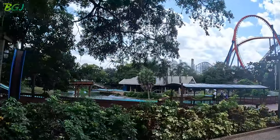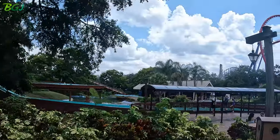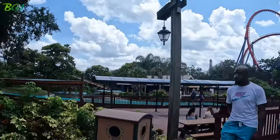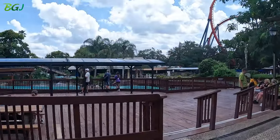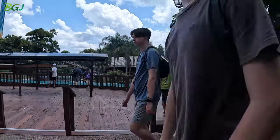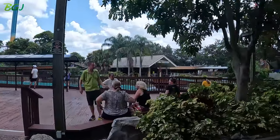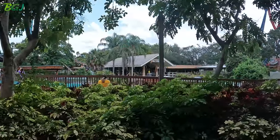But yeah, here's the log flume. And rumor has it that it may be going next after Scorpion. But again, these are just rumors until an official announcement has been made by the park. So we're just going to take that with a grain of salt.